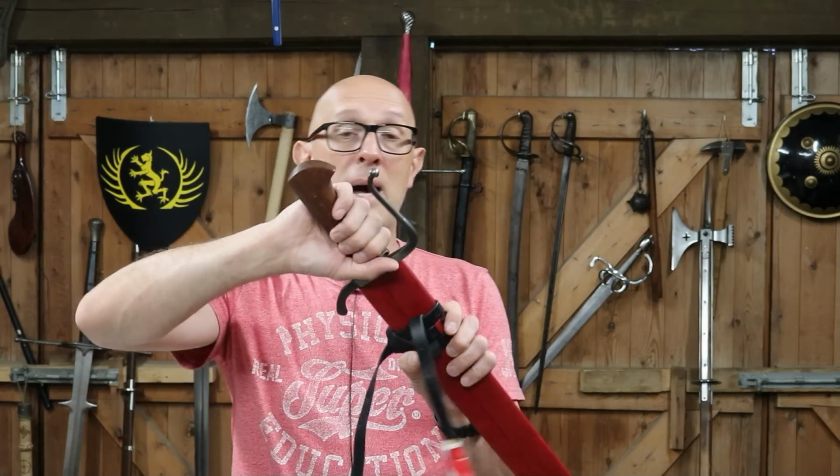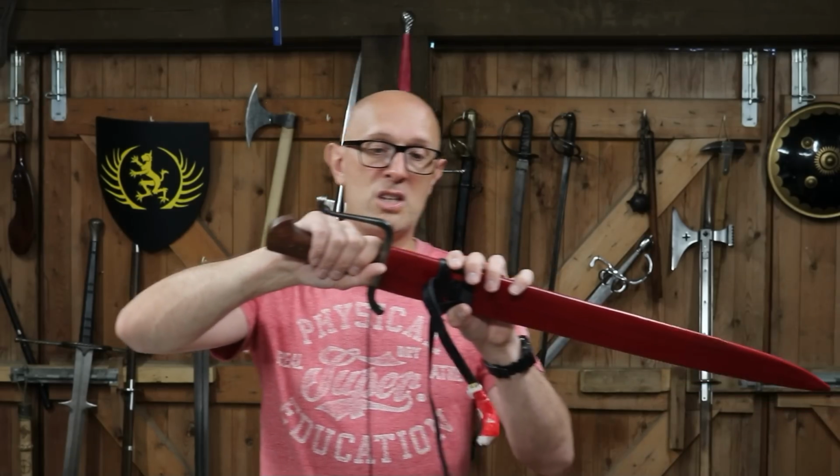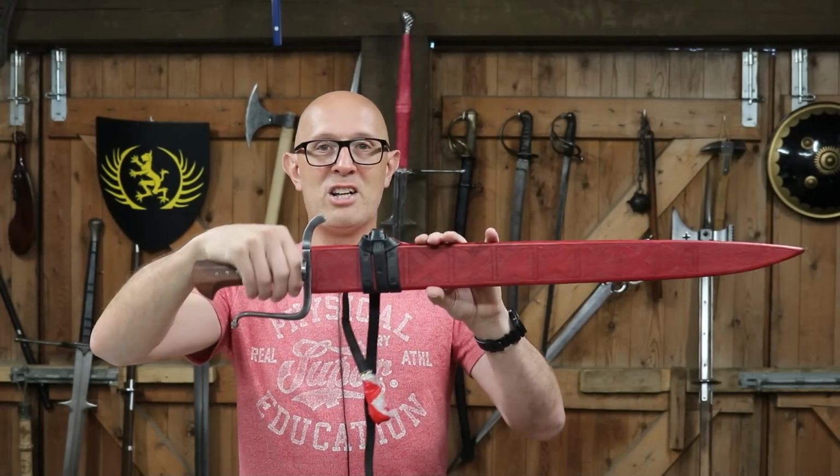And also, it can change slightly how you use the weapon once you've got a knuckle bow. You can do things with a little bit more security and safety, certain types of parries, certain types of guard position, that you wouldn't necessarily want to do with a simple cross hilt. So, let's unsheath it.